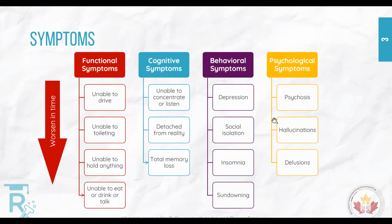Non-cognitive is behavioral, regarding the mood. Usually an Alzheimer patient will be depressed. Sometimes they develop hallucination and delusion. They are agitated. All of these are behavioral. So Alzheimer disease has three things to distinguish it: cognitive symptoms, non-cognitive or behavioral symptoms, and functional symptoms.